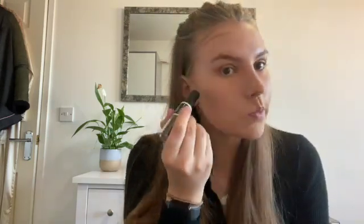So the next step is contour. I'm not really good at structurally contouring. I put it in the right places, or what I think are the right places. This is the Wet n Wild dual ended contour stick. It's got a contour and highlight. I've never used the highlight side. It's like a concealer almost, but I don't use that. I use the contour side and I put it here, here.